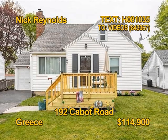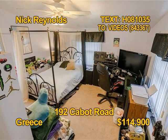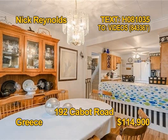Renters, you have to see this super affordable, well-maintained Greece Cape Cod. 2 bedrooms, 1 full updated bath in this home, 1,400 square feet of family space, all on a family-friendly fenced lot. Updates include windows, furnace, AC, and electrical box. It is truly move-in ready. Get all the details from Nick Reynolds.